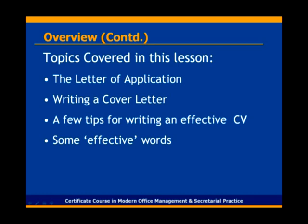The topics that are covered in this lesson are the letter of application, writing a cover letter, a few tips for writing an effective CV, and some effective words.